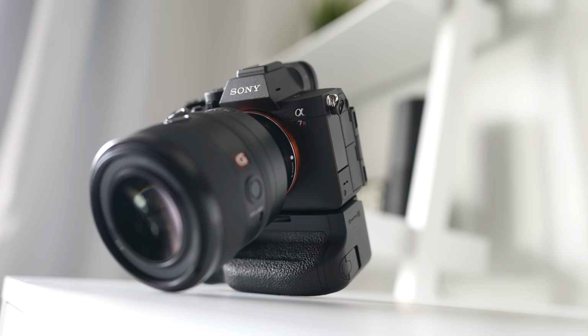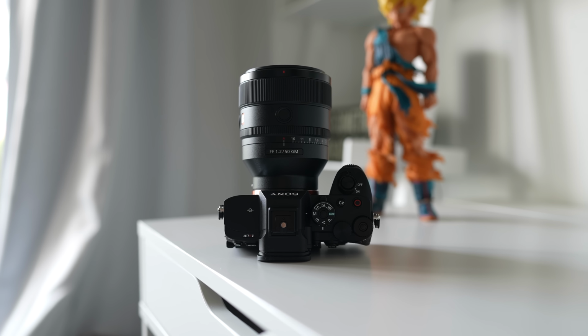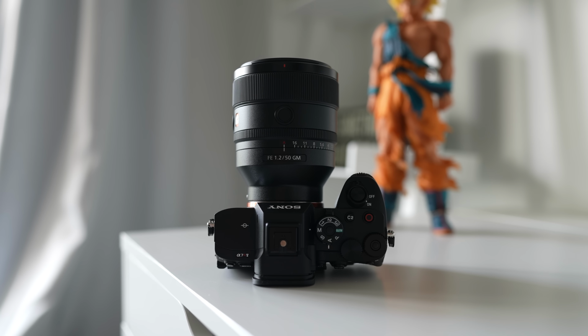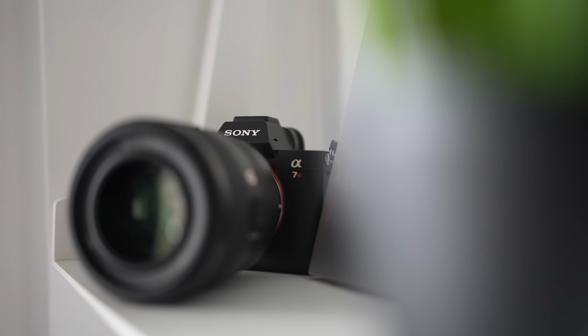Take a lens like the 50 f1.2 G Master. If you were to compare that lens to the current competition, you'll find that not only does this lens have razor sharp focus at f1.2, but it's doing that while keeping the lens compact and light. This is the case for most of the lenses in the lineup, including some of my favorites, the 70-200 G Master version 2, the 135 f1.8 G Master, and many others.